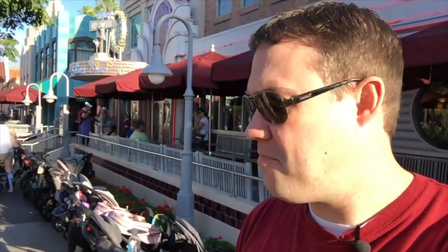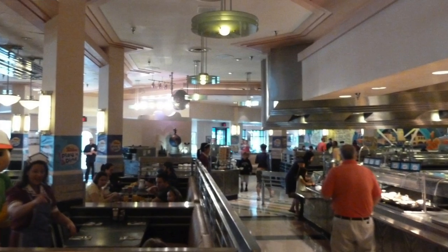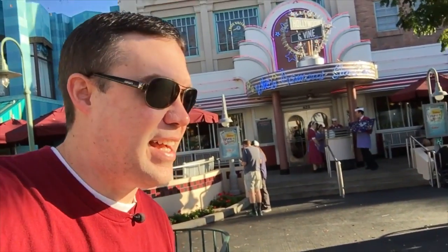The food is fine. The environment is good. It's an old 50s style diner inside. If you're going there, you're probably going for the characters.